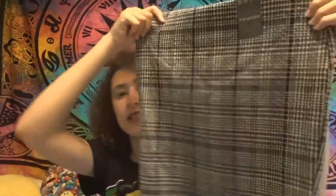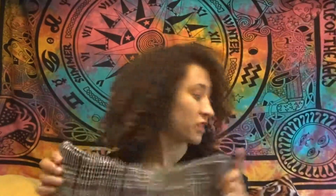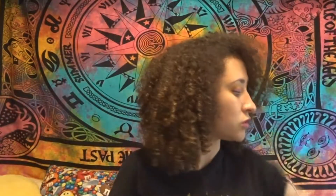It is a nice skirt. It's like a checkered type. It's quite good material, actually, I think. It's like soft, but not soft at the same time, which I find quite nice. And it goes really well with the shirt, if I show you. I don't know if I can, but I think it goes well. Don't know if it actually does, but it looks okay when it's on. It might not look as good off.